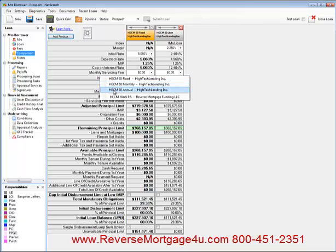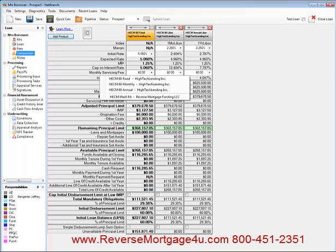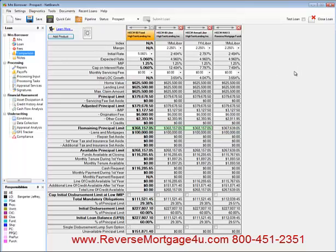Let me go ahead and add the annual product and this new HECM Max 5 product, and we'll just run through these real quick. So on the fixed rate product, there is no index or margin. It's just a fixed rate, 5.06, so the expected rate is 5.06.